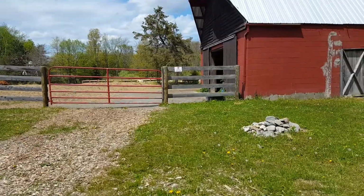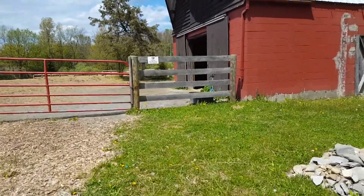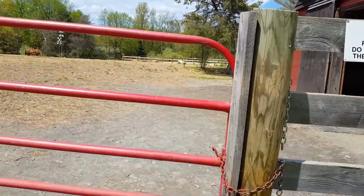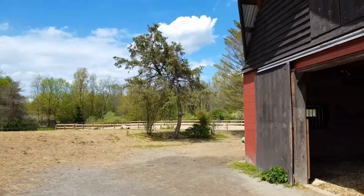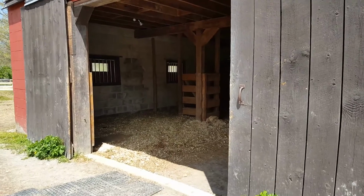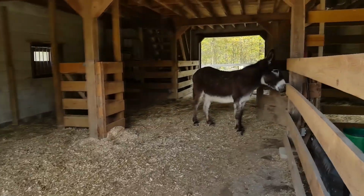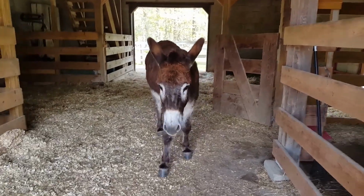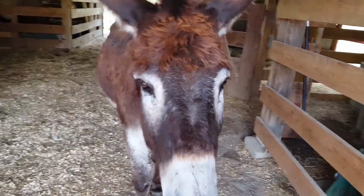Go get the donkey. I have a feeling I know where this donkey is right now, because I opened the door to the tack room, feed room for a second. And of course, oh, look at what a good boy. You didn't go in there. Oh, just a good boy. Oh, he's such a good boy. Here you go. What a sweet boy. Why didn't you go in there?